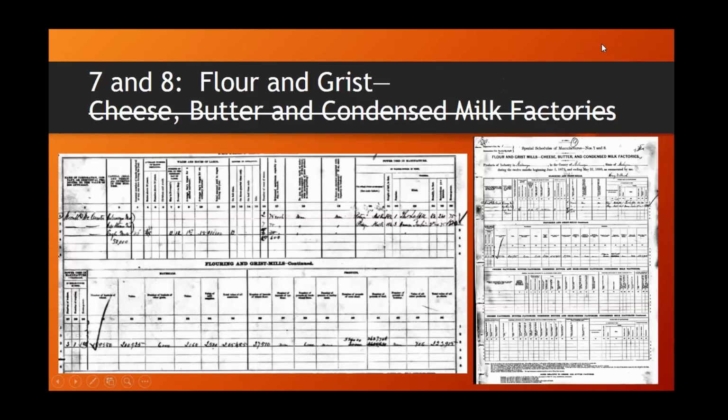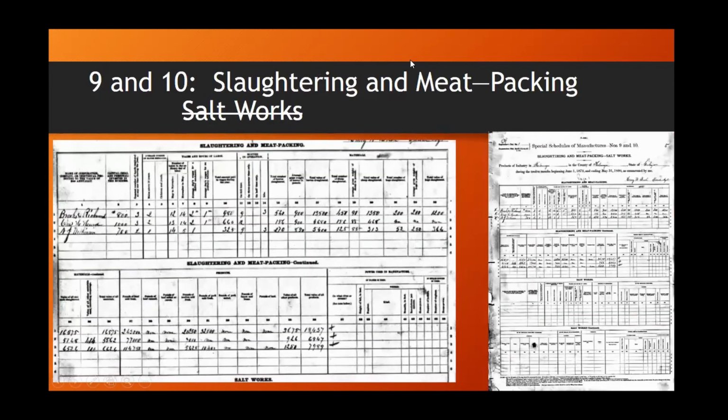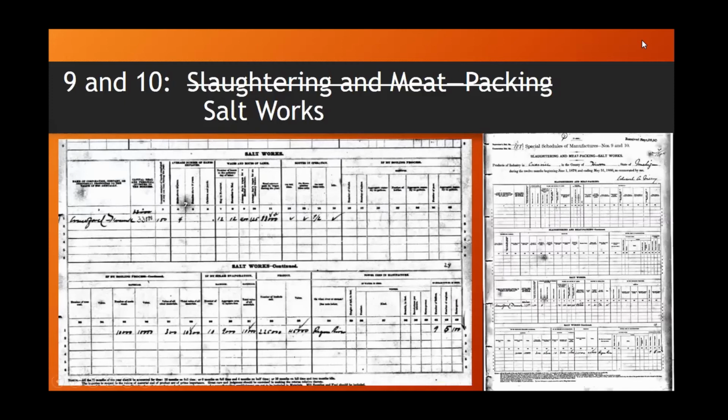Flour and grist, the top half is this. And then this county, I don't know which one it was, had no cheese, butter, and condensed milk factories. But that's another area, if someone made cheese for a living or did milk and whatever and produced it. Then slaughtering and meat packing is number 9. And it gives you some company names. And then salt works. There's only one salt works from wherever this town is from. It's from in Michigan. So I think it's down in Huron County.